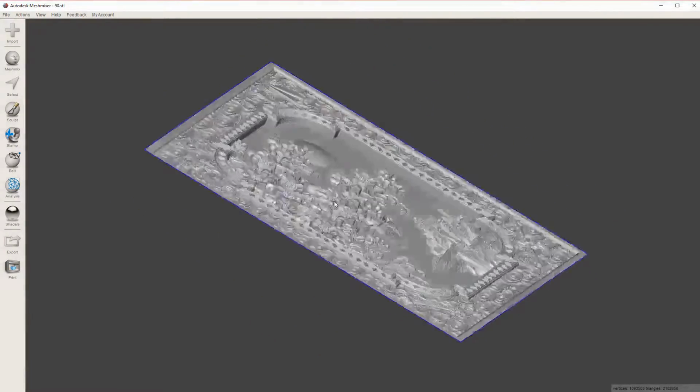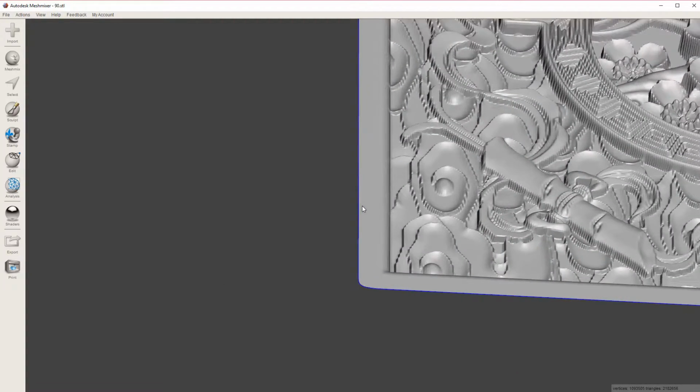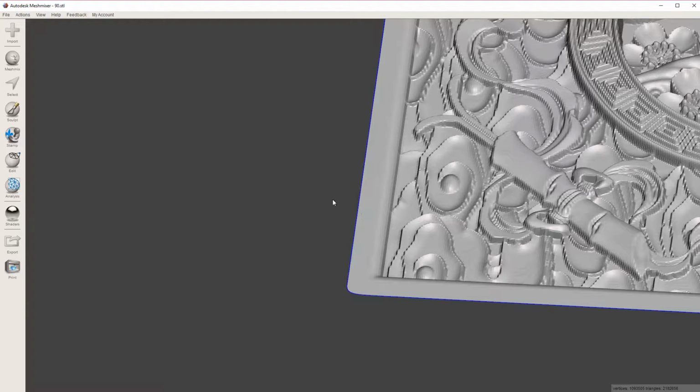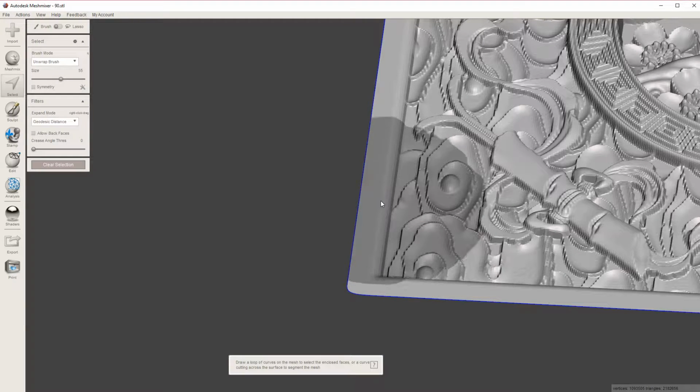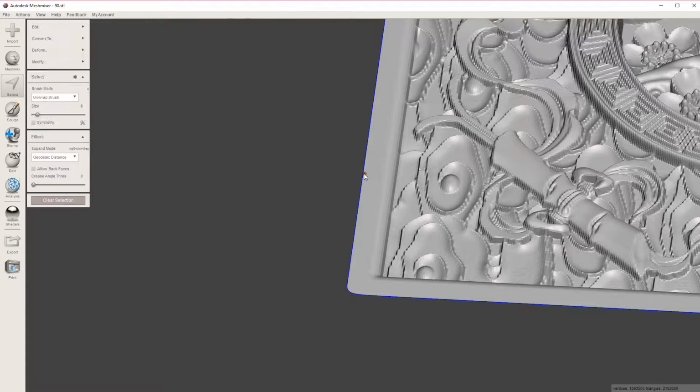And actually, the question is not that hard to answer. So Jane, I'm going to press C right here to center in. I'm going to zoom right over to the edge. I'm going to click on select. I have a kind of big selection, so I'm going to press the left bracket to make this very, very small. And then I'm going to double click right on this border right here.